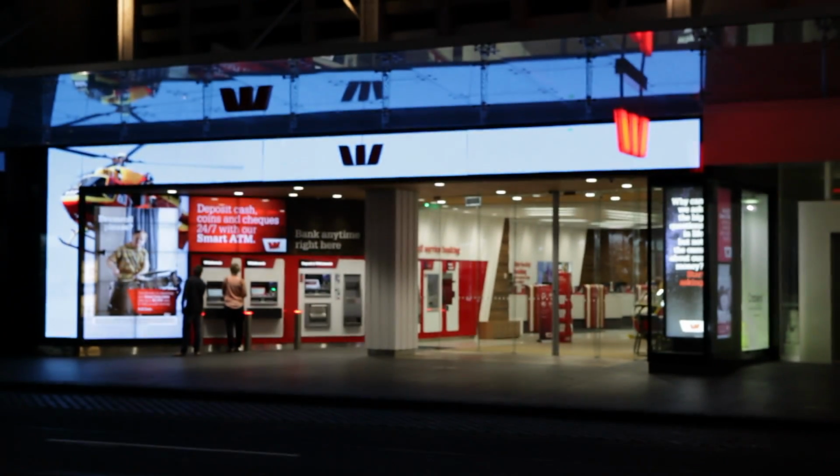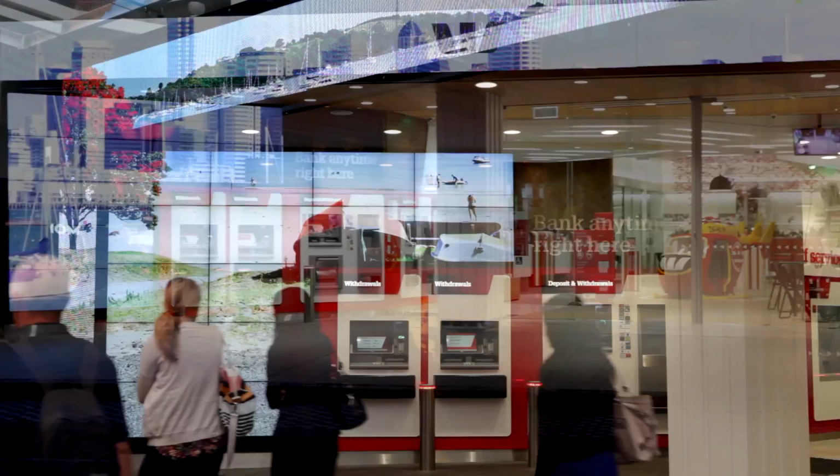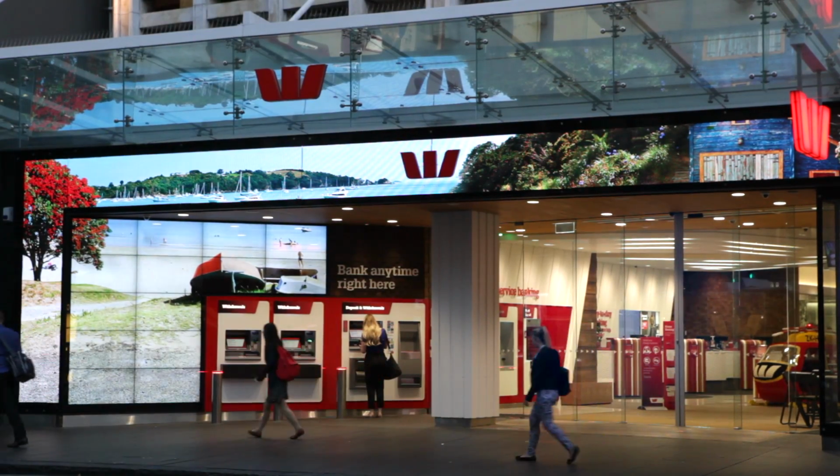Westpac came to us and asked for the best branch in the world, which is an incredibly exciting brief where we can completely cut loose from the status quo. We can design something that's exciting for them and for their customers. They also asked for a very open shop front, and we ended up with a branch where nothing was off limits to their customers.